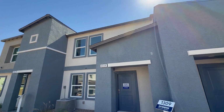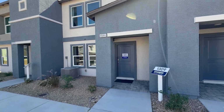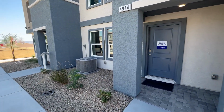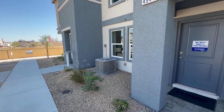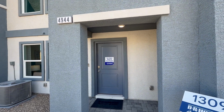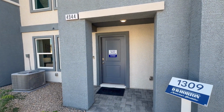But here's floor plan 1309. Let's go inside, take a look. If you are in the middle units, you are gonna have your AC condenser right in the front by your living room window. Then you're gonna have a little covered porch, whatever you wanna call it. You could definitely put like a nice little chair right here, that's for sure.